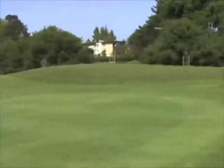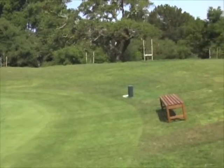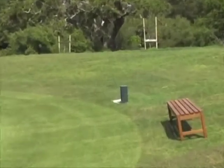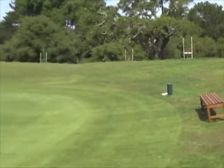Over to my left here, you can see an example. We have been able to wire the entire facility with electricity outlets. What this does is enables us to use our mobile units, our launch monitor, and our video camera at various stations around the practice facility.